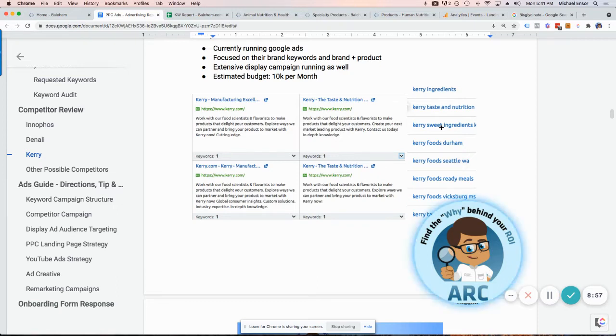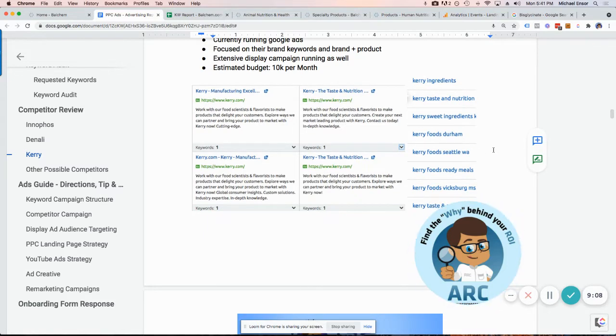But they also have carry ingredients and carry taste and nutrition and keywords like that, and they have their branded ads, which is good because they're making sure that they're covering their core products, which is a part of the strategy I'm going to go over here in a bit.